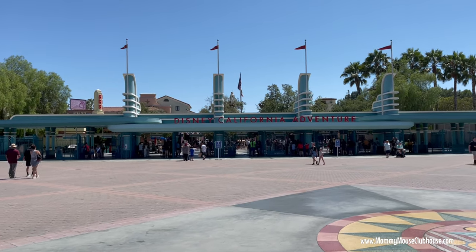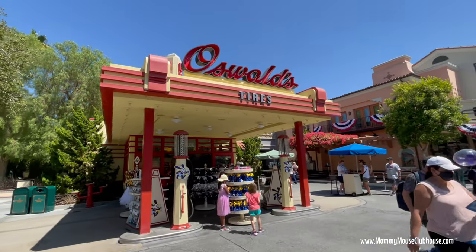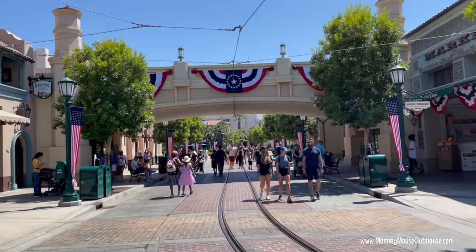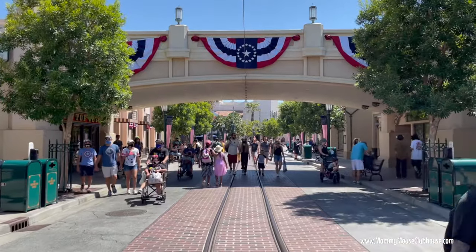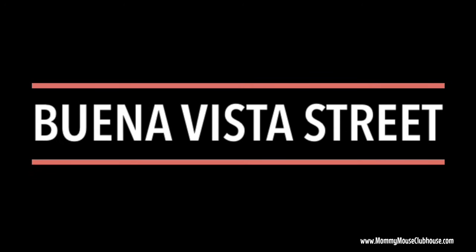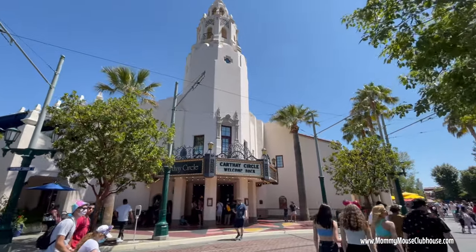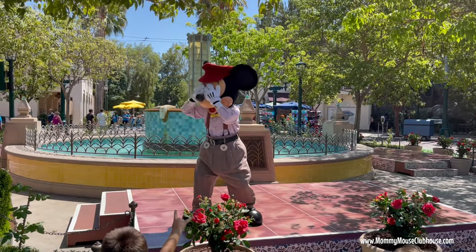Now let's head over to Disney California Adventure Park to see what goodies are worth getting when you visit. On Buena Vista Street, there are definitely a couple of snacks that you need to try. First of all, you can't miss visiting Willy's Churro Cart.